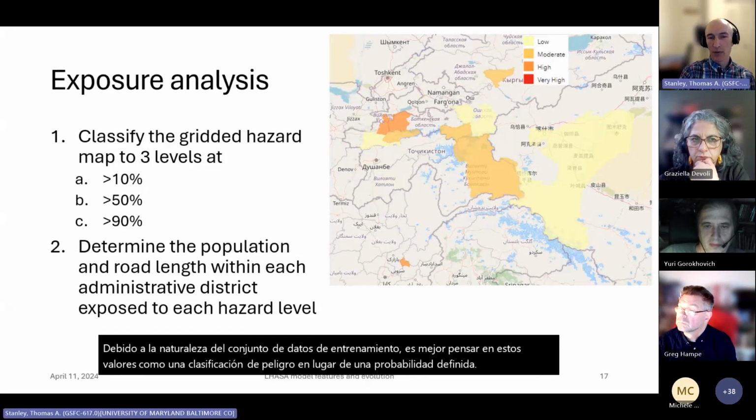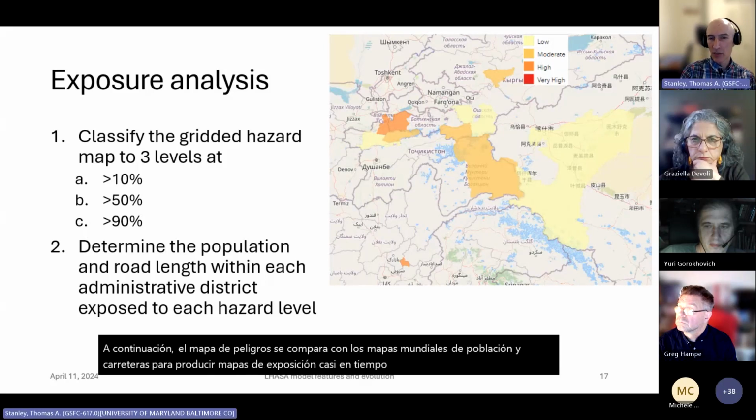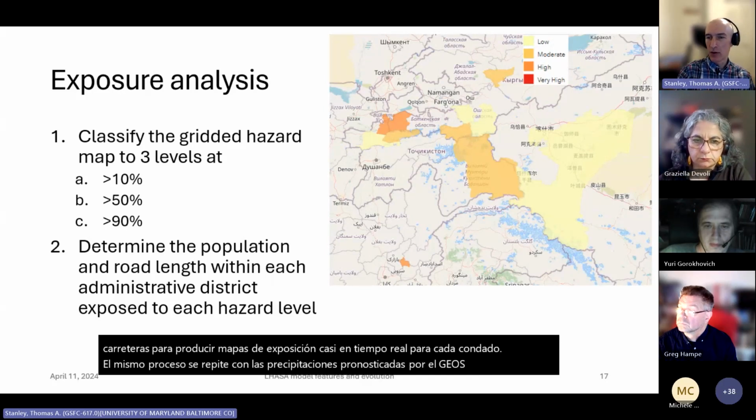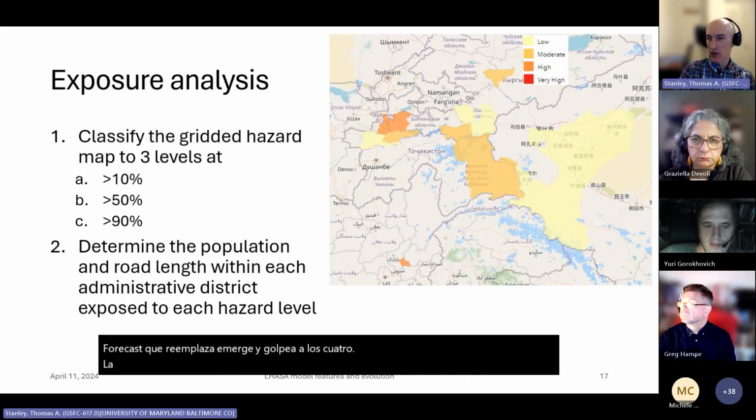Next, the hazard map is compared to global maps of population and roads to produce near real-time exposure maps for every county. The same process is repeated with forecasted precipitation from the GEOS FP global forecast product, replacing iMerge and SMAP-L4. The LASA model remains unchanged, as do the static variables. These forecasts offer a window into current and future conditions.